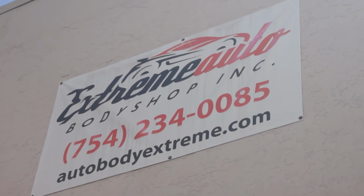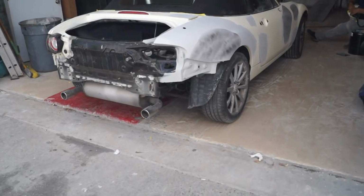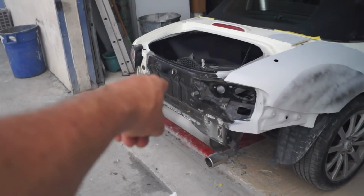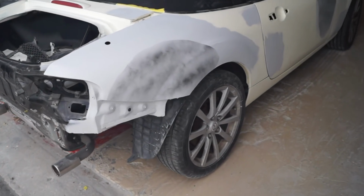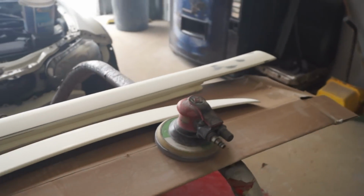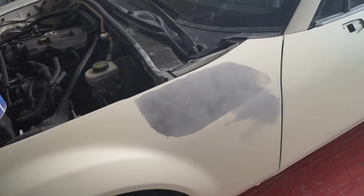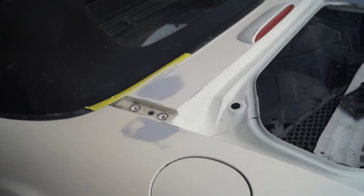Over here at Extreme Auto, checking on the progress of the 07 Miata. Obviously got hit back here. Had to replace the rear section and part of the quarter panel and the trunk lid. It's coming along nicely. All the dents and dings have been repaired. Hood painted. It's going to get another coat when everything's assembled. Everything fixed. This car is going to be like brand new when I'm done with it.